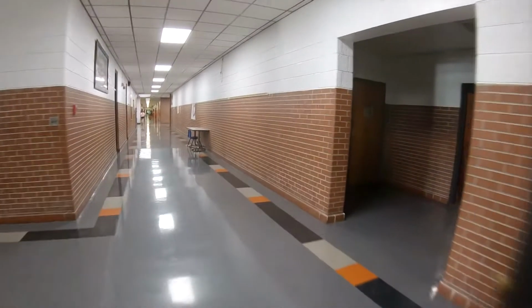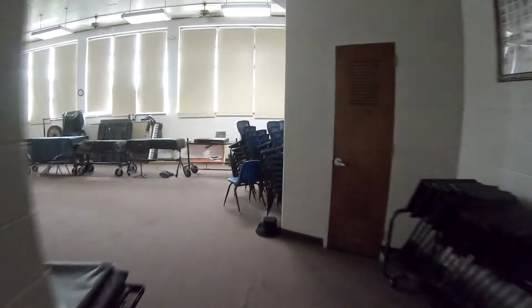And heading back and through this entryway to the right, you'll find our band room. Mr. Green is our band director. If you're in the band, you're familiar with this room as well. So if you have questions about the band, Mr. Green's office is just here.